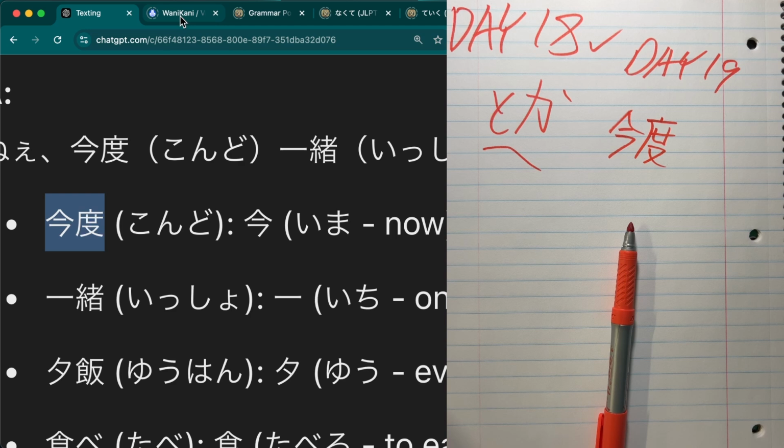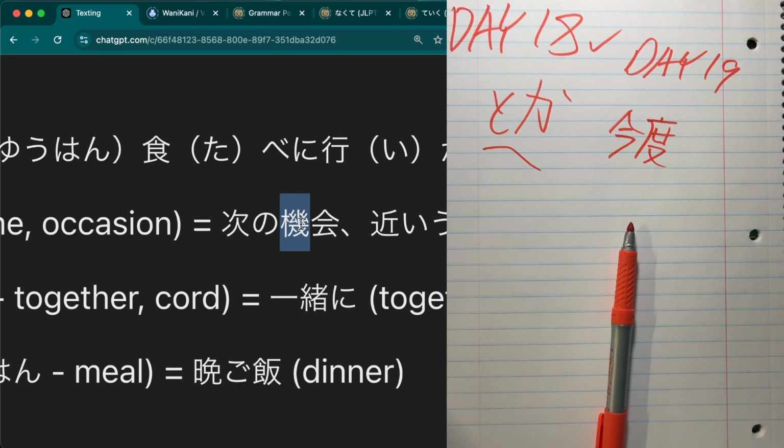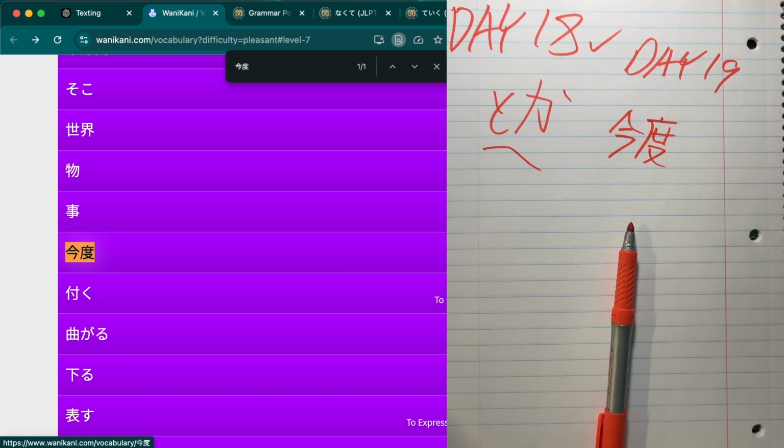But let's go ahead and have a breakdown of the kanji a bit more. Tsugino, I don't know what this is. Chikai uchi ni, next time, soon. Yeah, let's have a breakdown through WaniKani. See, this says kondo, but it means this time.